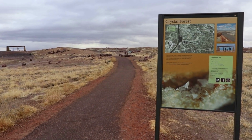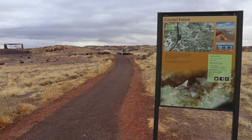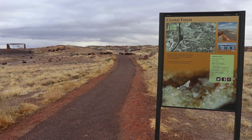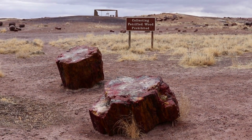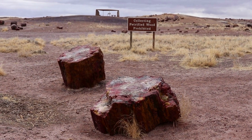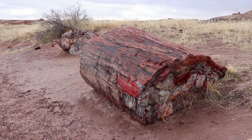Alright, this is the Crystal Forest Trail, an entirely different petrified forest to explore with a mile-long trail. That sign states that there is no disturbing or collecting petrified wood here, and I do agree with that. Please do not mess with the petrified forest or remove stumps.